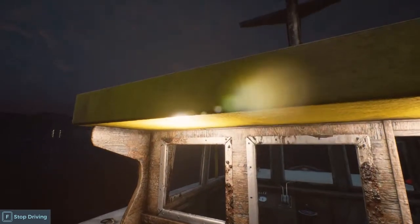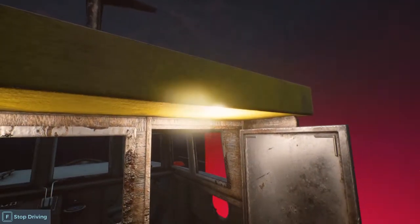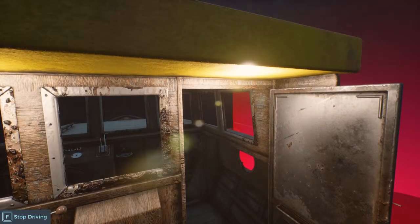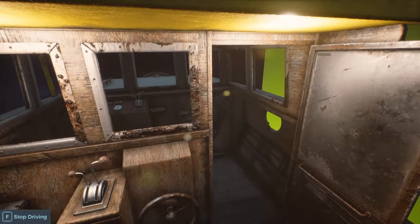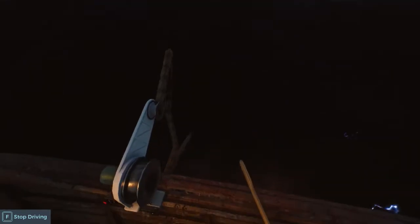So I've just noticed that these work lights don't actually exist. They're just point lights that seem to have... I think we need some little searchlights hanging off the back of the cabin here. Okay, and yeah, let's haul the line. That would be a fantastic idea.